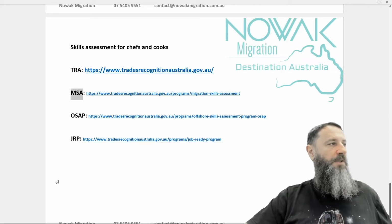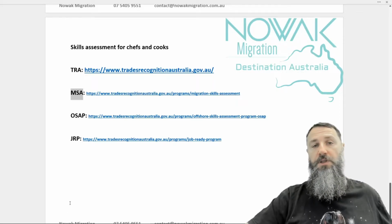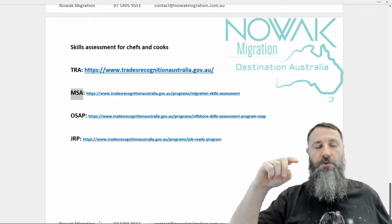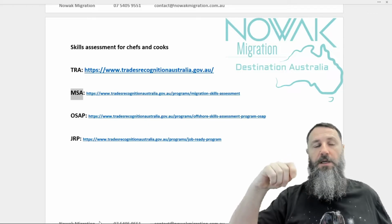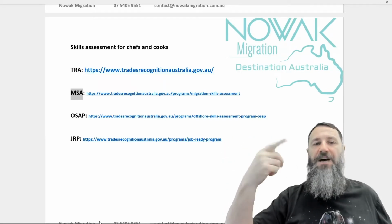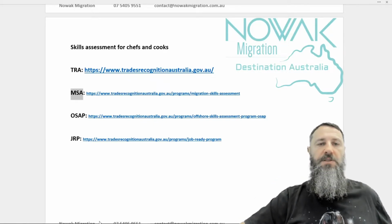So the MSA, this one is done by TRA themselves, and you essentially need relevant qualifications plus 3 years of work experience after qualifications. Relevant qualifications, according to ANZSCO, you need to have a diploma, but according to TRA, certificate 4 is fine. All right, so 2 years of study, certificate 4 in commercial cookery, gained overseas, then 3 years of work experience after qualifications, and you might be eligible for the skills assessment under the MSA.